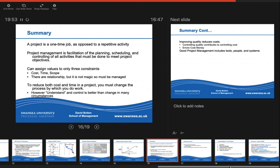So, a bit of a whistle-stop tour there, just to summarise this, and your supervisors will certainly be talking to you about Gantt charts and about your plans. A project is a one-time element as opposed to a repetitive activity, so it's something that is done once. Project management is the facilitation, planning and scheduling of those activities to meet the project aims overall. Okay, so there's no rocket science to it. It's just about making sure that we are fully on top of all of our resources in order to drive the project forward in the right direction and to complete it within the three constraints that we've spoken about earlier.